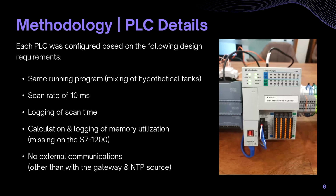More details regarding the setup. Each PLC was configured to have an identical running program, which was the mixing of feeds from two hypothetical tanks into a third one, based on specific constraints in the tank levels and draining rates. The scan rate of each PLC, or how frequently it cycles through its program, was set at 10 milliseconds.